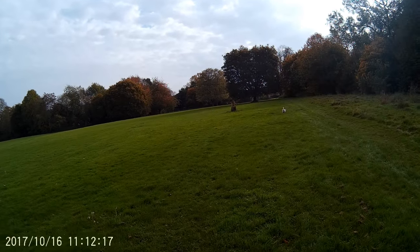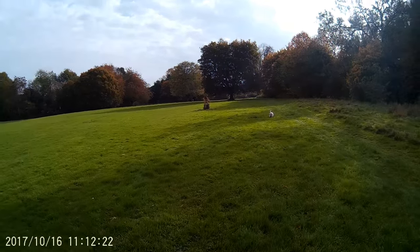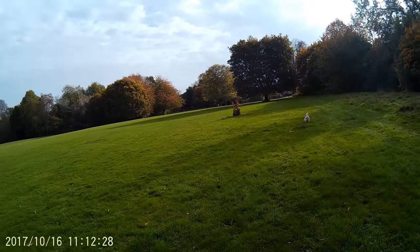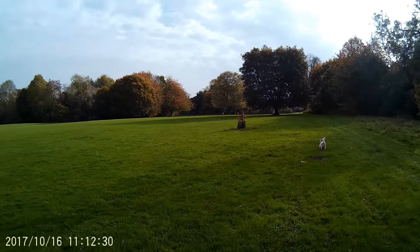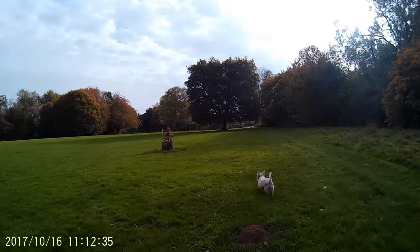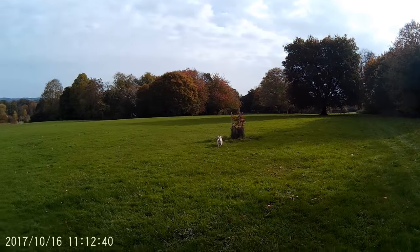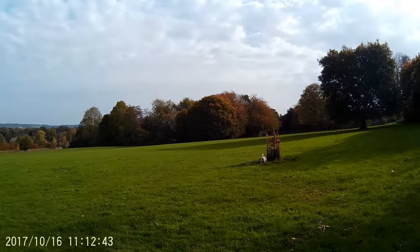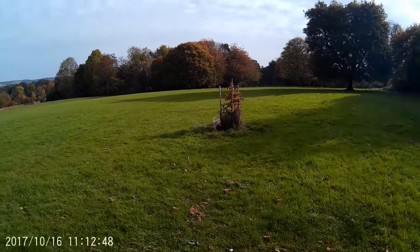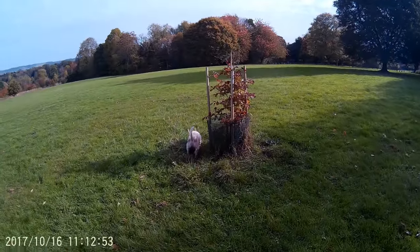This little tree over here that we're approaching was the first tree I'm aware of that was planted as part of a scheme where you can have a tree planted in the memory of a loved one who's passed away. There's no plaque on it or anything to say who it was for, but it's a nice thing. When it was first planted last year, I didn't think it was going to survive, but it's not looking too bad now.